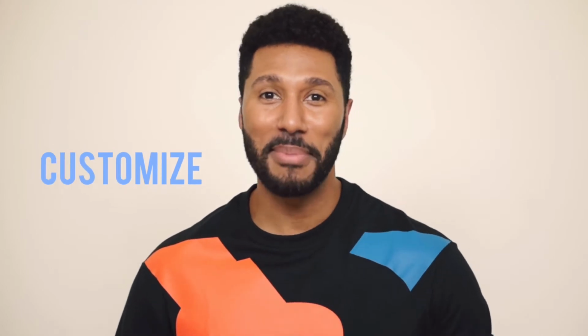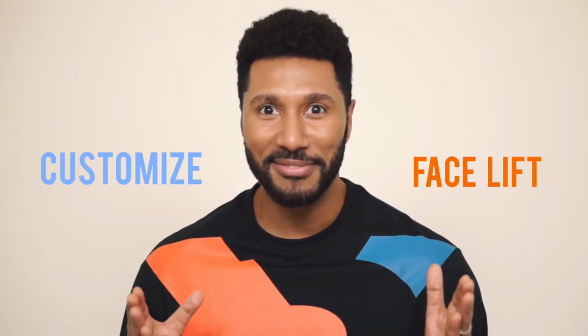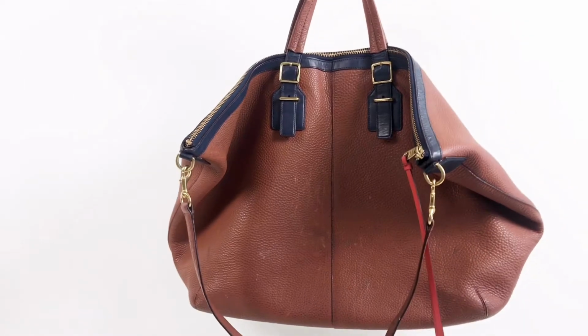Today's an exciting day because not only are we going to customize a bag, we're going to give it a facelift. This customer works for Condé Nast and she travels all over the world. What she wanted to do is add a few symbols that represent her most beloved destinations. So without further ado, let me show you the process.